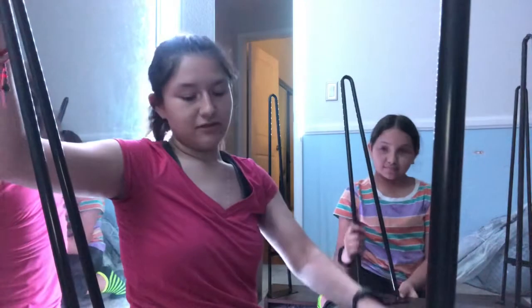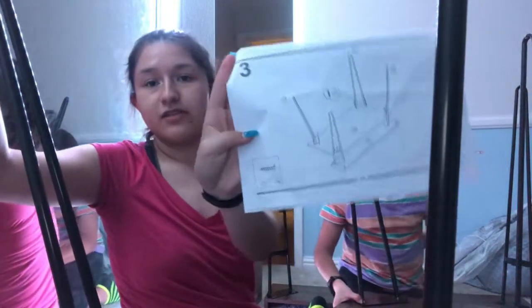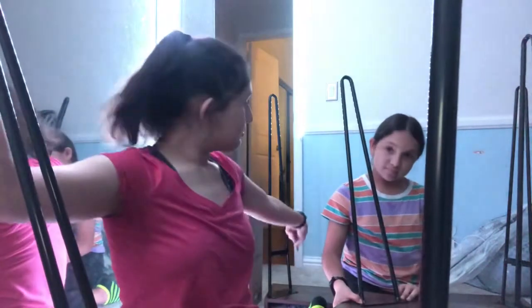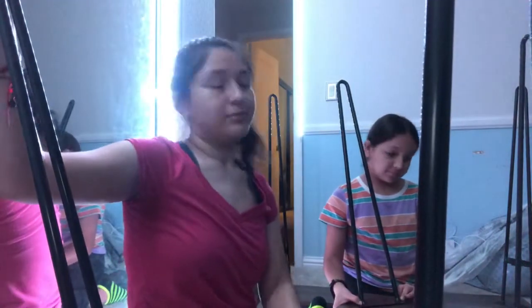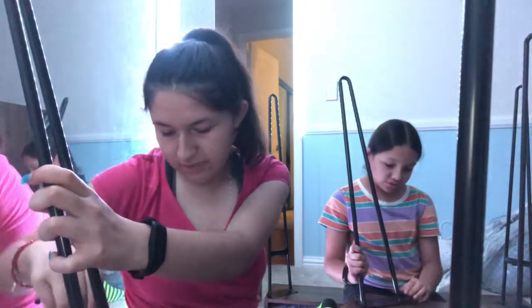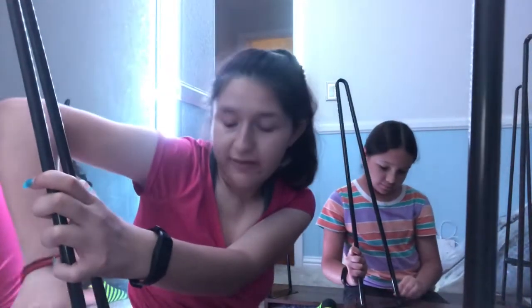Oh, we're back. It's been a while since I saw you guys, and now our desk is, well, my desk is halfway built. I'm on step 3 of the instructions, where I just need to put on the legs, and I still need my sister to help with the other part. I really forgot that we're recording, but now we're here to show you guys the progress. We're almost done. We just need to screw on the rest. They're really hard to screw, but yeah.